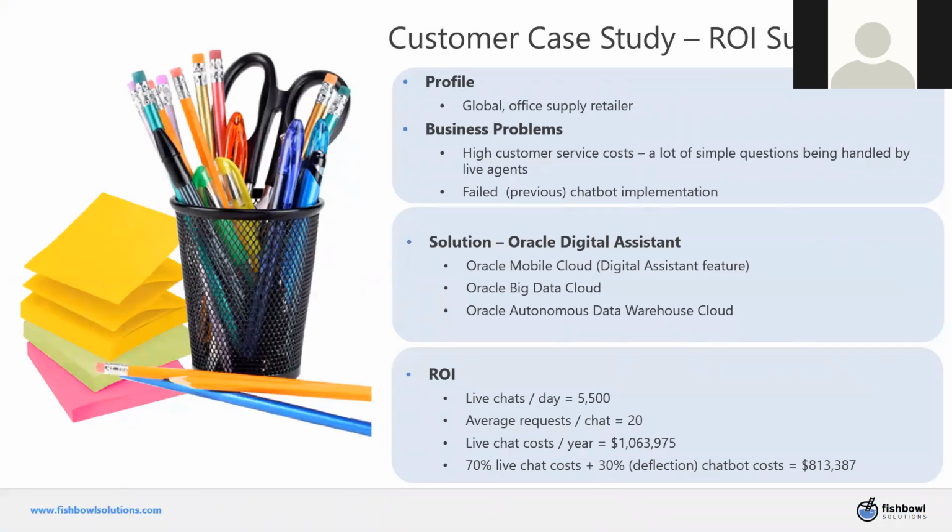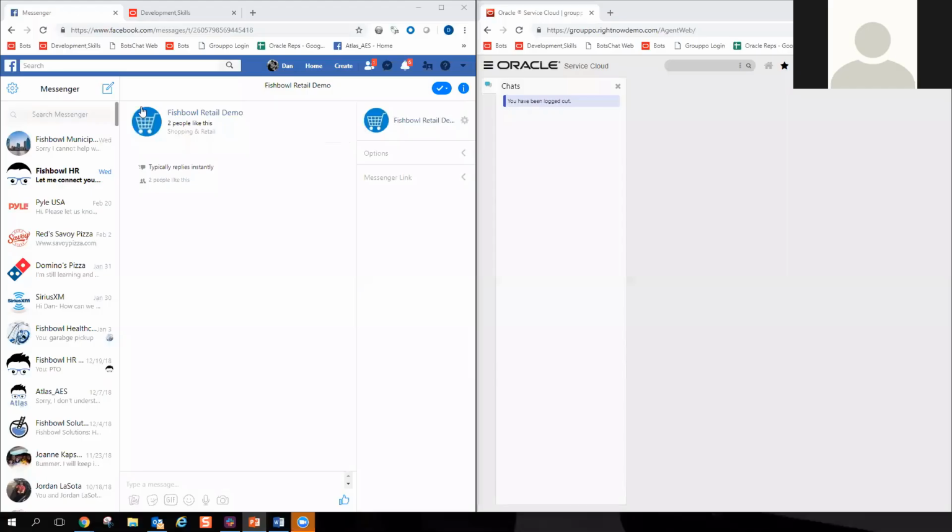So now that we've gone over that, we do want to get to the digital assistant itself. We're going to show you 2 different demos. One is going to be a password reset, and the other is going to be a live agent handoff using Oracle Service Cloud. So we'll start off with the Oracle live handoff. To give you a little background, the left-hand side is a Facebook page that we created for a website retailer called Fishbowl Retail Demo. The customer is going to be on the left-hand side, and the live agent is going to be on the right-hand side.